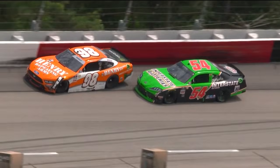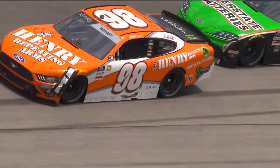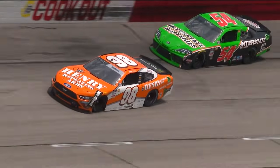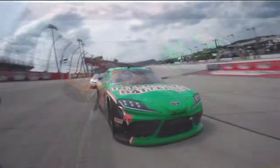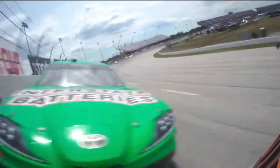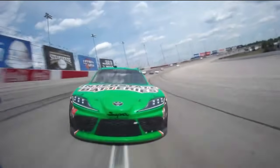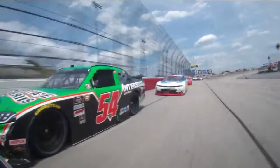No. Look at that. At least 6 inches in between the bumpers there. But I'll tell you, the amount of air that he was packing on that left rear was a significant amount. It feels like they're hitting you. Yes. That's immediately when you come over the radio, did he just hit me? And then you're so let down because it's like, oh, he didn't, so I can't go hit him back. What's up, Jamie?